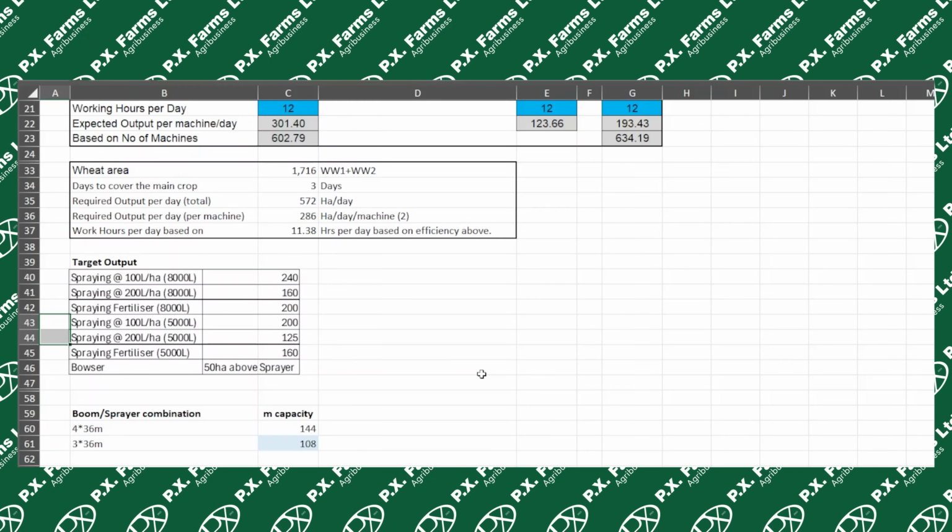The only limitation is purely the tank size and the number of fill-ups we have to do, or the lack of fill-ups. Yeah, exactly. And then we run the Bowser target another 50 hectares over and above that if we're running with the Bowser per sprayer. So that would mean effectively 240 plus 50 on the 8,000, and on the trailed equivalent would be 200 plus 50. Yes.